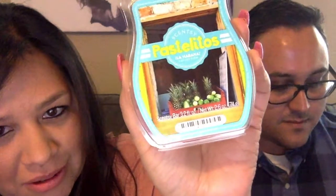Okay, let's go to this one. You pronounce it. The next one is the funnest to say. It's called Pastelitos. You can see the picture of the pineapple and mango, maybe. And the description on this one is, stop for a treat on the way to somewhere magical with luscious pineapple, lime, and a splash of dark rum. It smells exactly like a pina colada.